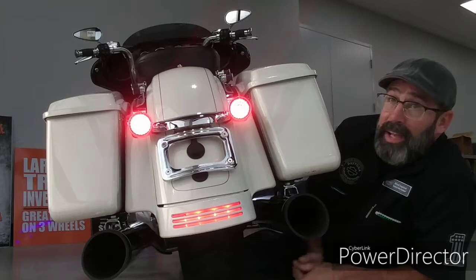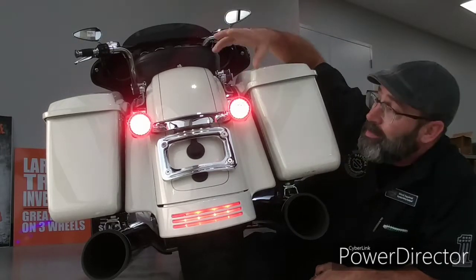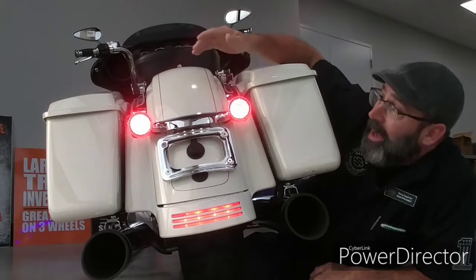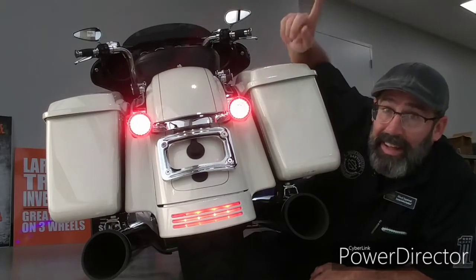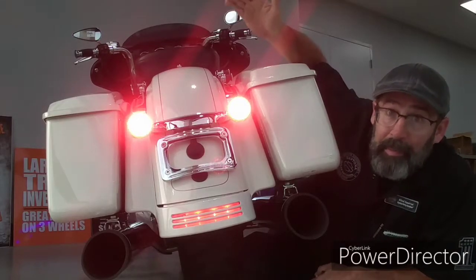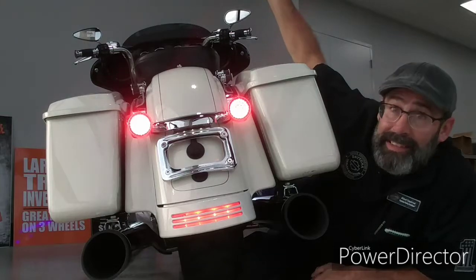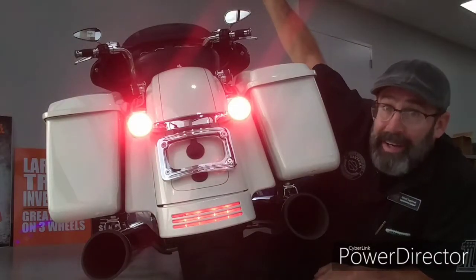Now also you're going to notice back here, you've got the run turn brake light here. Now that's standard equipment on the newer Streetglides because they don't have an independent brake light. So that one's going to help you be seen. Now they do have the LED upgrade, so it is very, very bright. Light and bright equals safety. Guys, safety first. So loud pipes, bright lights, and be seen and heard.